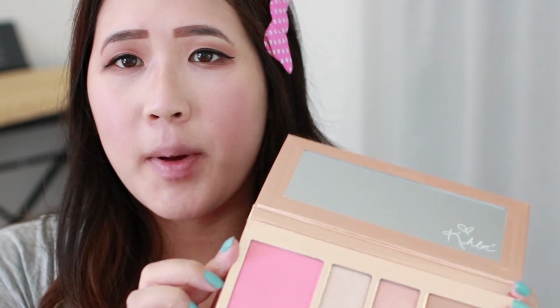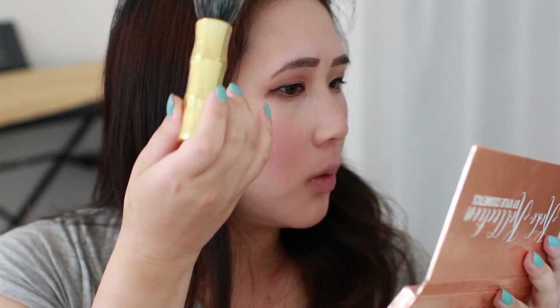And then with the palette that I was just talking to you about, the Koko Collection one, I'm going to use this bronzer, which I have been loving. And I've been loving this really cute brush by Benefit. This is their bronzer brush, I believe, or contour brush or whatever you call it. It works really well with the Hoola bronzer and other bronzers that you can think of, basically. So I'm just going to dip that in really light-handed, and then I'm just going to bronze and contour the side of my face.